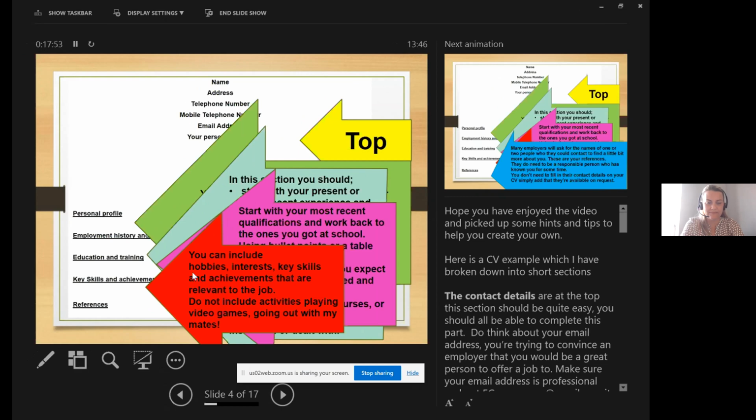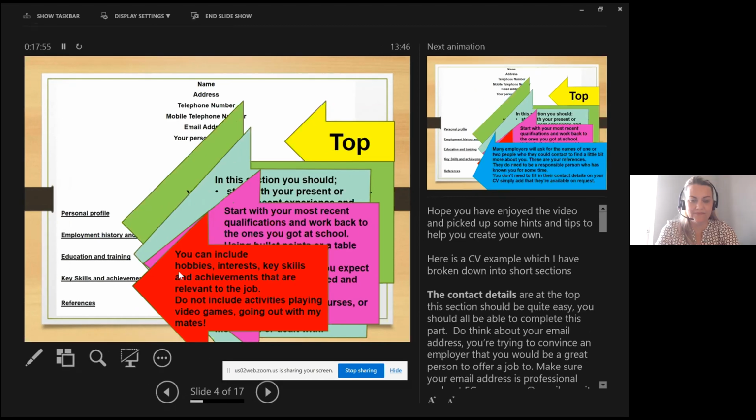Maybe don't put hanging out with friends, going out with your mates, things like that, because we all like to do those type of things, but try and think of something that's a bit more individual, a bit more interesting.